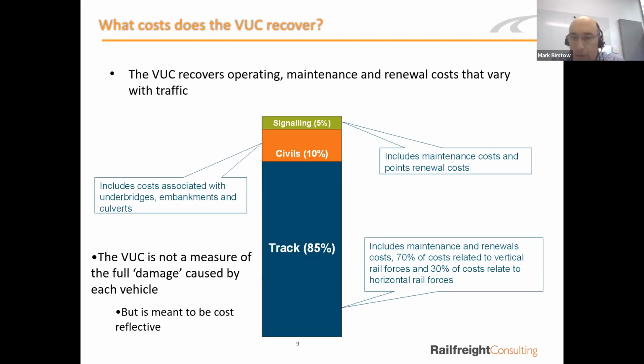If we move on, please. Right. Just before we leave, Mark, I just wanted to clarify the VUC and track access. You said that the VUC is one of the charges. I think in freight, the VUC, this variable user charge, is all we pay. The difference is with the passenger franchises, they actually pay a big lump sum as well, don't they? So here we're talking about the VUC, and it's quite interchangeable with track access charges for the freight community. Is that right?